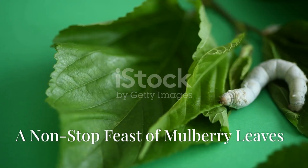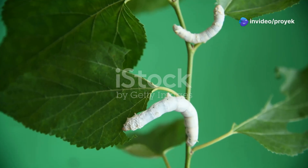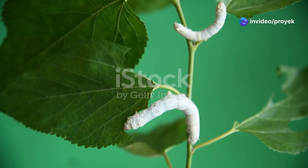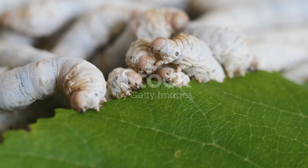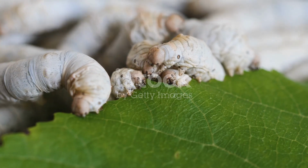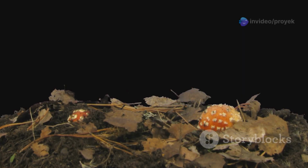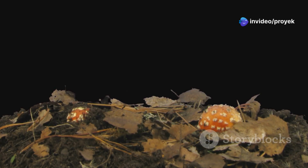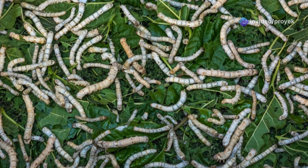Once the silkworm starts eating mulberry leaves, it grows rapidly. They eat almost constantly, day and night. As they eat and grow, their skin becomes too tight. To accommodate their increasing size, silkworms go through a process called molting. During molting, the silkworm sheds its old skin and grows a new one. A silkworm molts 4 times during its larval stage.